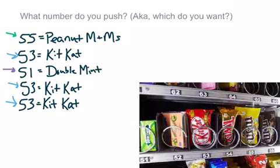So we know that that's how a vending machine works. If you look here, and this is what you want, you have to push this number, 51, in order to get it. So you push this number, and the double mint gum comes out. Or it should, right? If it's functioning, if it's a working vending machine. If you push 51, the double mint gum should come out.